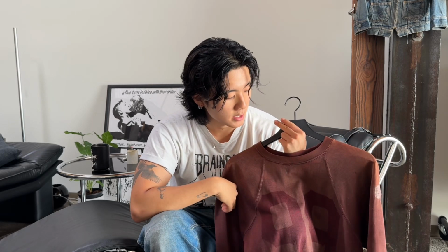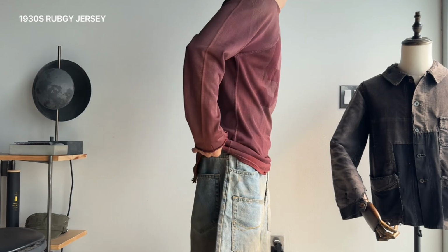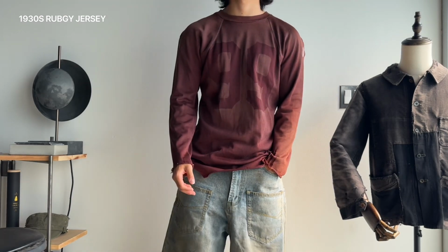This is a 1930s rugby jersey. Really good fade on it. And I like how it's constructed. It has this raglan sleeve, and in the bottom, it has a weird flap looking thing right here. And it kind of has a weird hem shape, and I kind of like it.